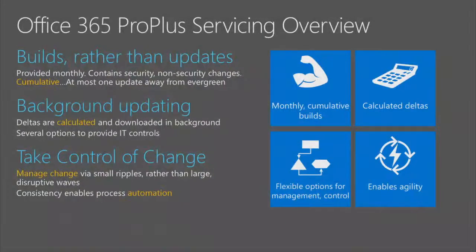All right, so the new model. Basically every month, every Patch Tuesday, second Tuesday of every month, we release a brand new build of Office 365 ProPlus. Right? So think of a store model, or like an app store model. So basically we publish a new build. That means a couple things. No more patches, no more hotfixes, no more service packs, no more major upgrades. Everything going forward with Office 365 ProPlus is going to be introduced as a monthly build.